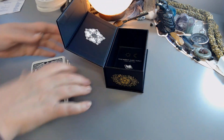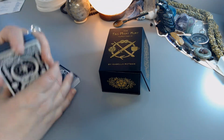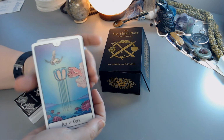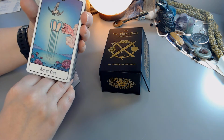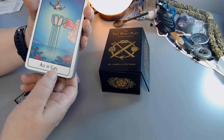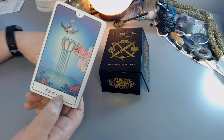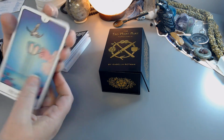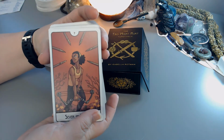Now, I don't know much about Isabella Rotman. I don't know if she's a comic book artist or an illustrator or what her story is, so I apologize for that. Maybe I can put a link to her website in here for you. I just really love neat decks. I like the size of these cards very much. I like her artwork. It's very inclusive.